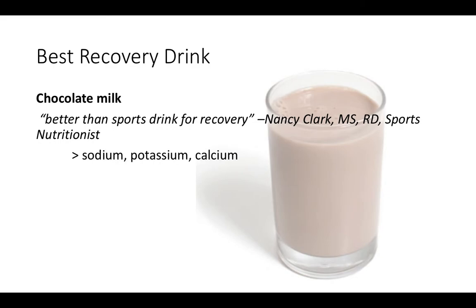Why is chocolate milk so great for recovery? Well, first, it contains two electrolytes, sodium and potassium. We lose sodium and potassium in our sweat, and it's important to replace that. In addition, chocolate milk also is rich in calcium, and calcium can help support bone health.